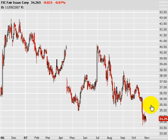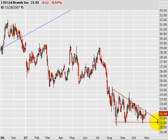Next I'm going to FIC, which is kind of an early setup here. I'm watching this form as kind of a bear flag. Like I said, still a little bit early. We'll let this consolidate sideways for a little bit, and as soon as it breaks down to the downside, should offer pretty good downside movement.